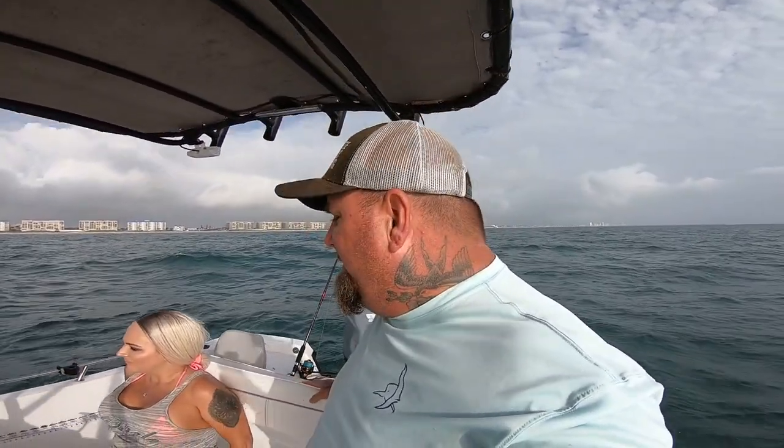So we're gonna set up, get these lines out, to kind of recover from going through that inlet, because that inlet was nasty. I thought Mama was gonna have a heart attack. So I'm gonna get set up and we'll start fishing.